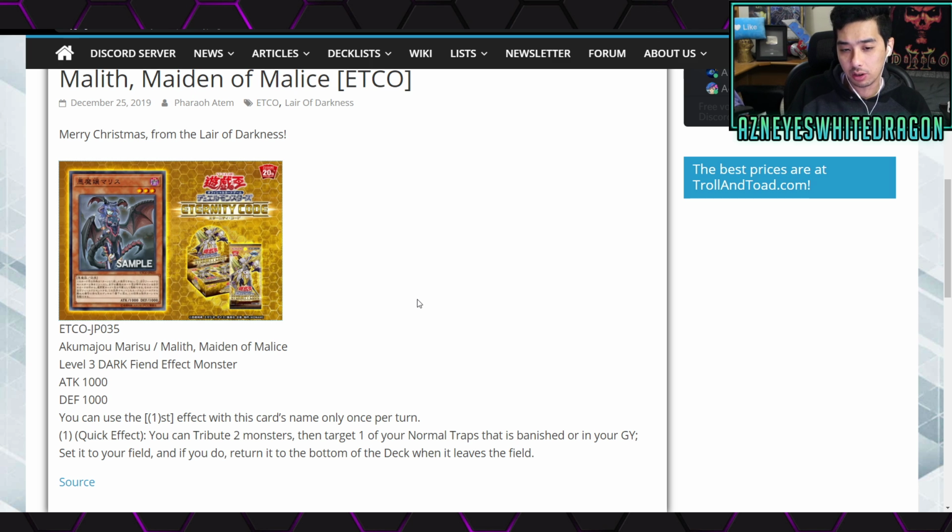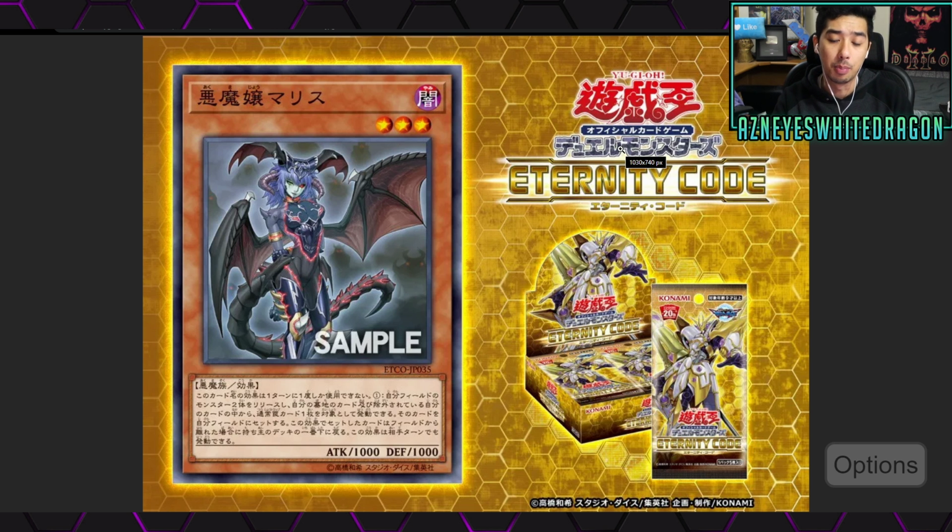The first effect is a quick effect. You tribute 2 monsters and target one of your normal traps that is banished or in your graveyard. Set it to your field, and if you do, return it to the bottom of the deck when it leaves the field. So I'll definitely get you guys gameplay of both of these very soon.